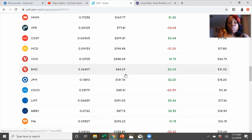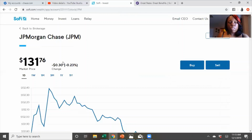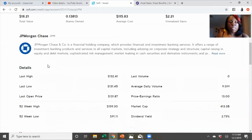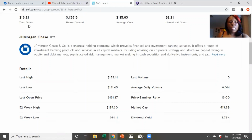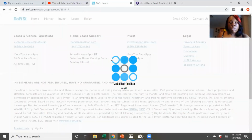And if I keep scrolling down here, I saw JP Morgan Chase, which is the bank that I currently bank with. Their market price is $131.76. I am at an average cost of $115.83 for a total market value of $18.21 in this particular position.